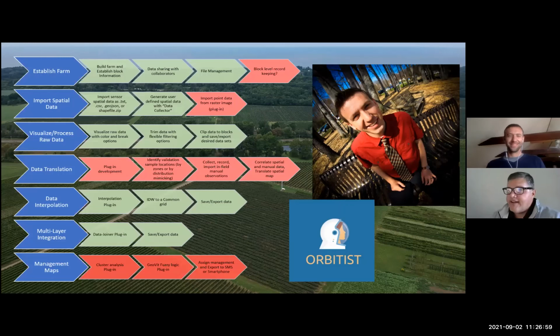So the whole idea of the spatial data pipeline, again, is it's your farm. So you want to establish your farm blocks, import spatial data to those blocks, be able to visualize, process, be able to look at that raw data and make decisions on it, translate that data, again, electric signal into, say, pruning weight. You want to be able to translate that into something that you understand.